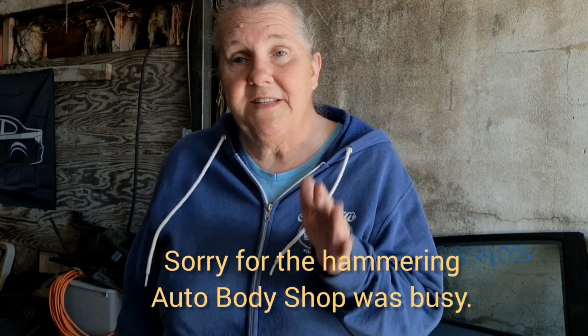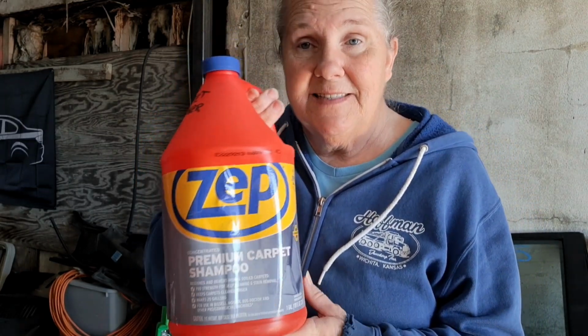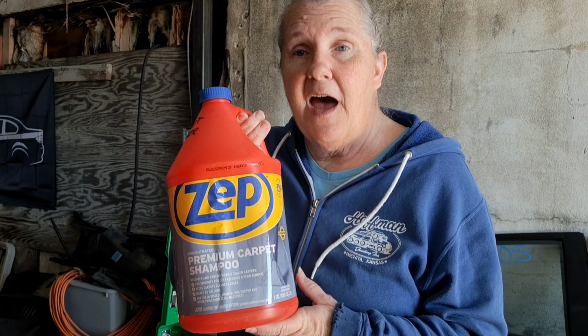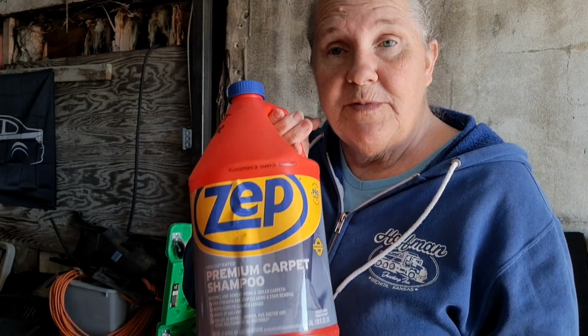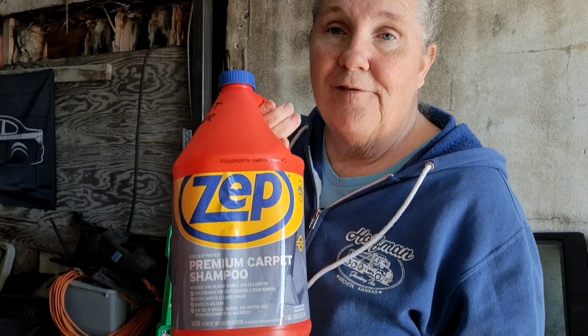So that brings me to the last product. These are the ones that I use. Every single one of them can be purchased at Walmart. In fact, all but two can be purchased at a Dollar General. And that is Zep. When you're having to clean upholstery or even carpets, this is a good product to have. You can buy the commercial grade. You can go to Home Depot, Lowe's, or something like that, but you can also get it at Walmart. And I looked online, and you can get a case of 4 shipped to you from Amazon for $25.